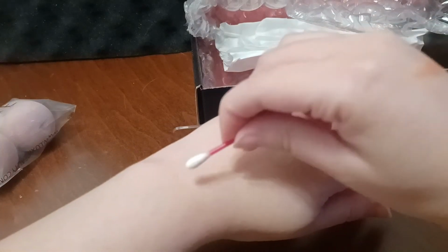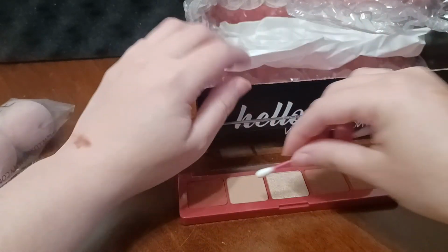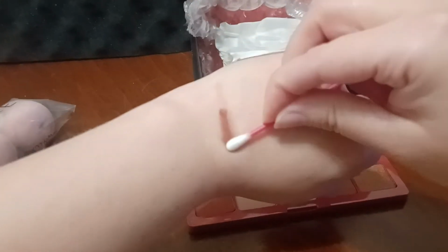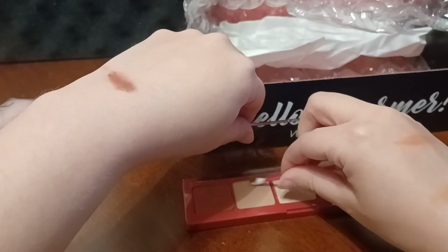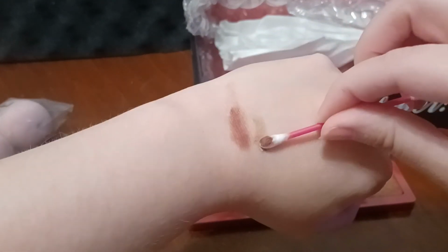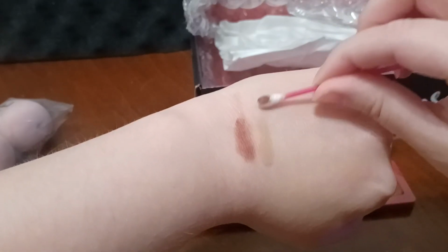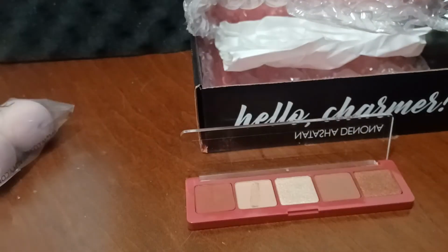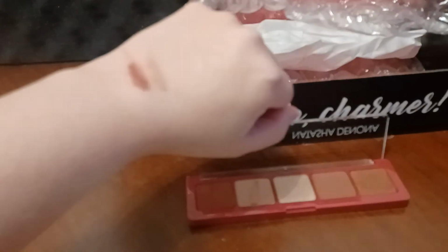Okay. So there's the first one. It's very pigmented, which is good. It's a nice color. Kind of like, I don't want to say violet, but almost a red violet color, just not as purpley as it would be. And then there's the next shade. Let me grab the box. So the first one is Clove, and this one is Shell.